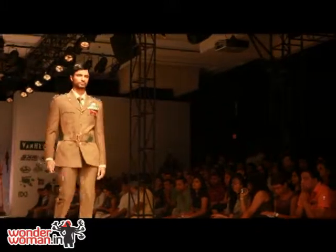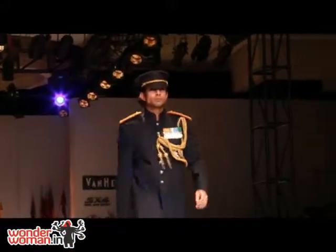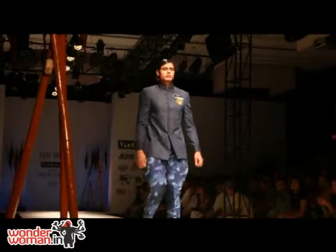I saw a lot of military trends. Our interpretation of military is with a much more blue tone, whereas in India it's a much more literal interpretation, but there is a strong similarity. Camouflage being one of the key ingredients in this story.